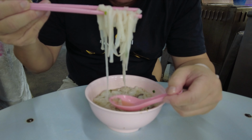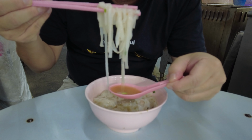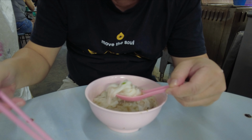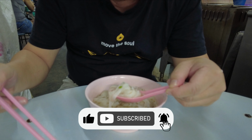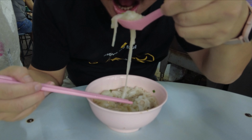Yeah, the kway teow is very smooth. The soup also full of umami and very clean, clean taste. It's not the fishy type of soup. It's very nice.